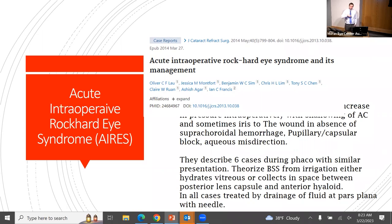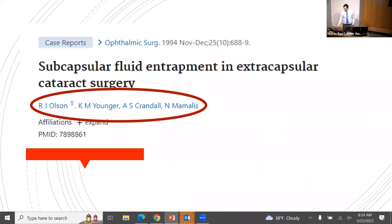Now, I thought this was really cool. I was reading through their works cited, and it said the first time something like this was described was in 1994. I looked up the authors, and it was Dr. Olson, Dr. Crandall, and Dr. Mamelis, back 26 or 30 years ago.